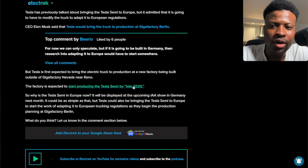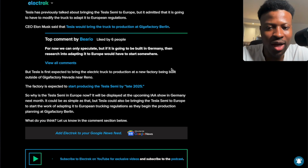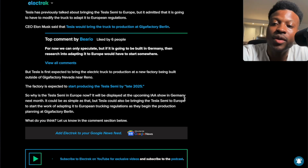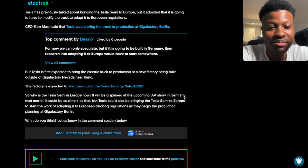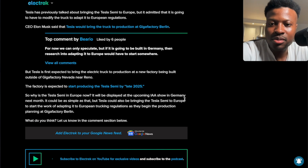So why would they wait another one, two, three years to begin testing and getting this truck ready for Europe? Why would they wait? You don't have to. You can start right now. Yeah, start as soon as possible. So Elon actually said that Tesla would bring the truck to production at the Giga factory in Berlin eventually. Eventually, of course. So for now, we can only speculate, but if it's going to be built in Germany, then research into adapting it for Europe would have started somewhere. Well, yeah, that's what I just said.